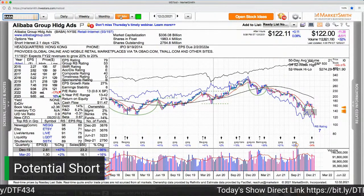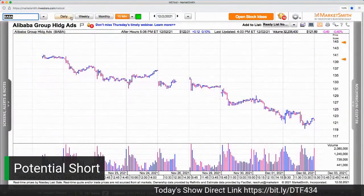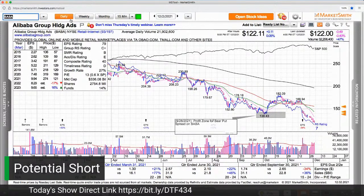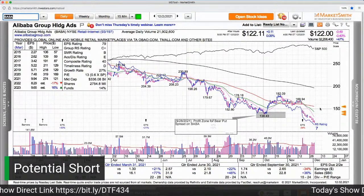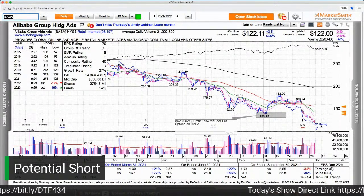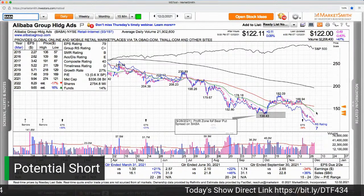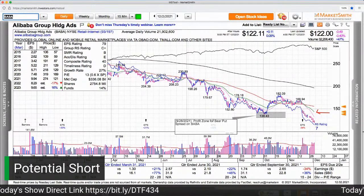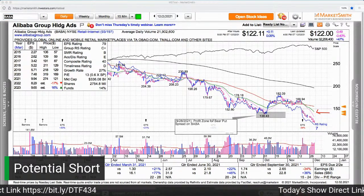I just want to look at the 15-minute chart. Yeah, nothing special there. Let's see. Okay, yeah, this is probably the better tell here. I want to see it rally, obviously, to the 40-day line. It might not be able to. If it rallies to the 21-day line, that's where I might short it right there. So that might be a potential short, BABA, and just one you might want to look at for potential shorting.